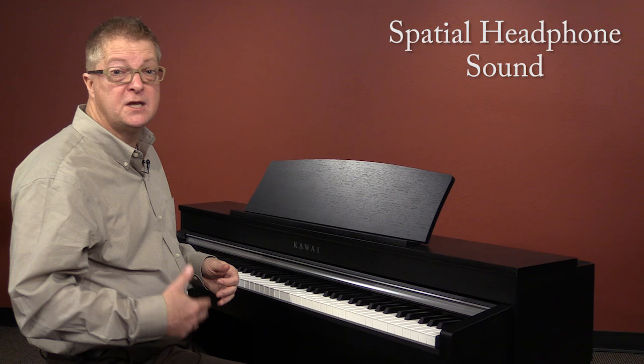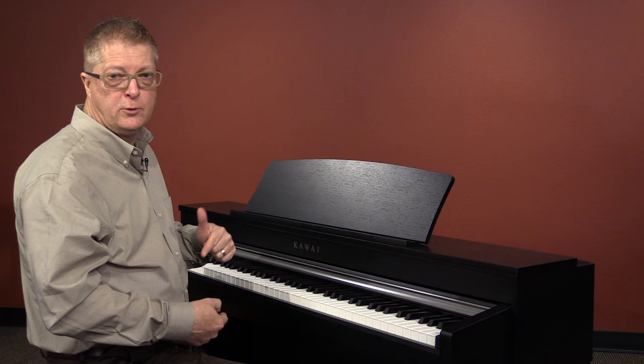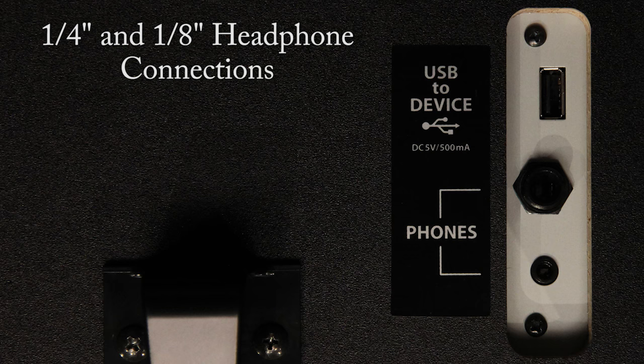Speaking of which, the CN27 and CN37 each have quarter-inch stereo headphone connections and eighth-inch or mini stereo connections. Both may be used at the same time.